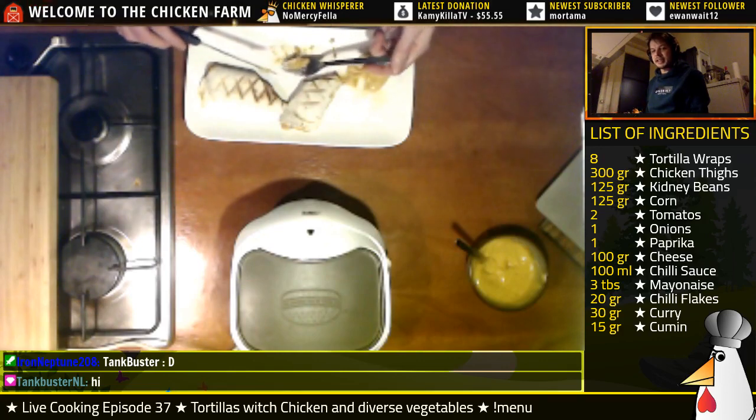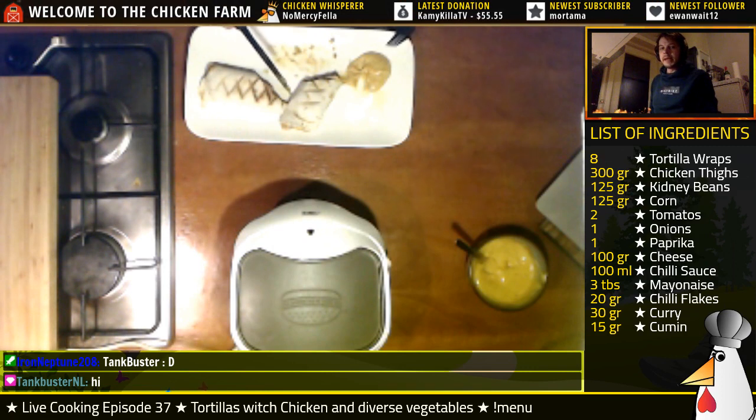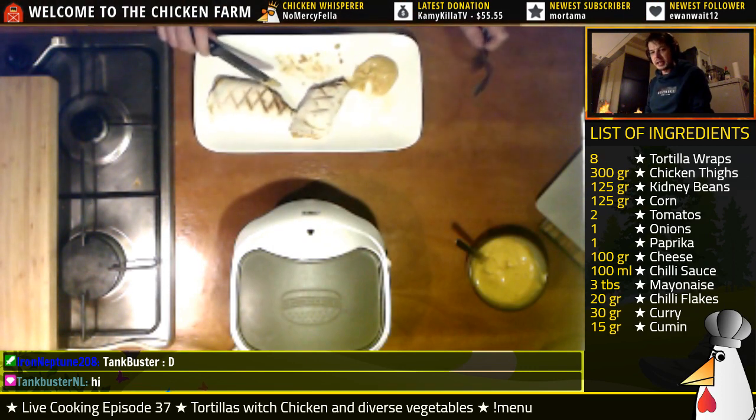You know what thing is inside these tortillas I like the most? The kidney beans. I love kidney beans.